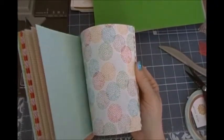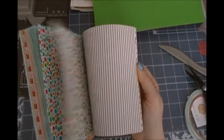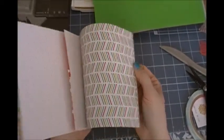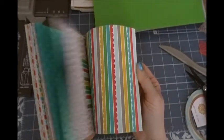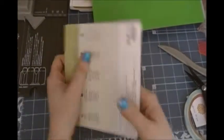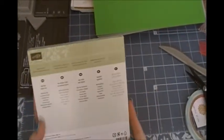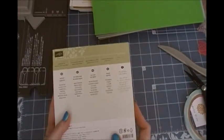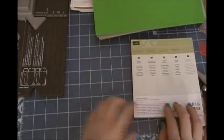Really nice pad collection to have. It's got the stripes. You got donuts. Look at those donuts. And as you can see, I've used some of the paper already. But yeah, so that's the cherry on top. And all of these products are going to be available on June the 2nd, okay? Let's just keep that date in mind.